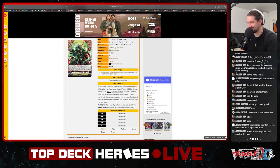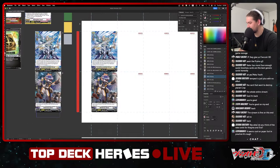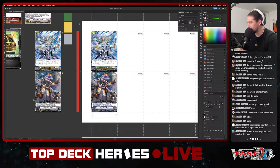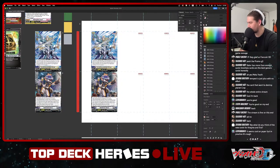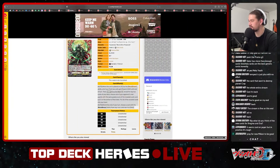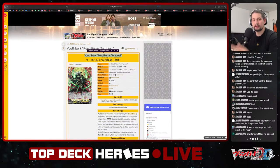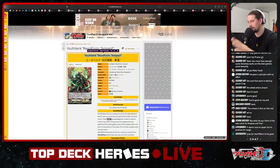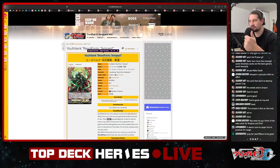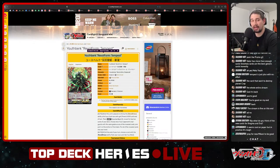Tempest! Tempest is just a free plus. Like someone mentioned in the chat a little while ago, Tempest is just a free plus. It is a CB. We got so many good cards for Youthberg that just say, make it. Like, you guys probably saw it in the video. Hector didn't do it beautifully. But if you combine Tempest with the grade 1 Angel and the grade 1 Witch that gives them a drive check, you basically just retire those two units to activate all the abilities.